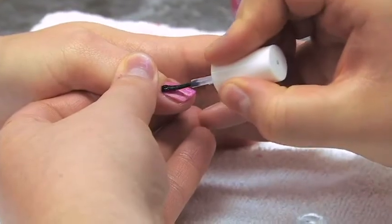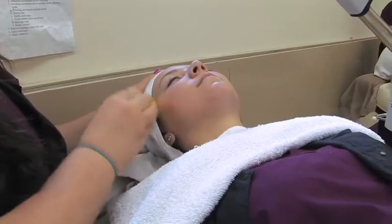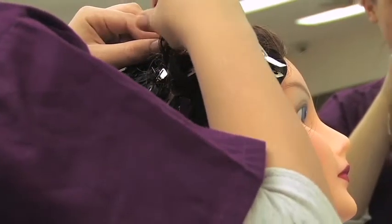They start with the basics. They do manicuring, pedicuring, facials, hairstyling. Then they work into hair cutting, permanent waving, hair coloring, hair texture.